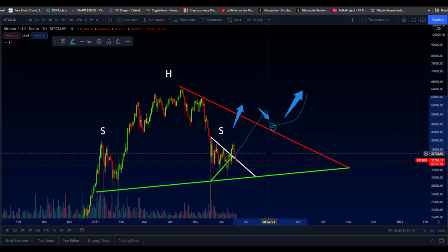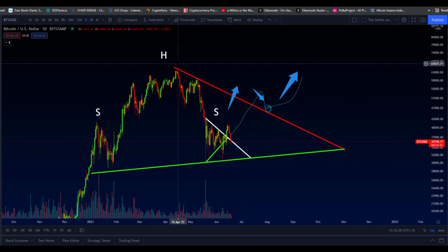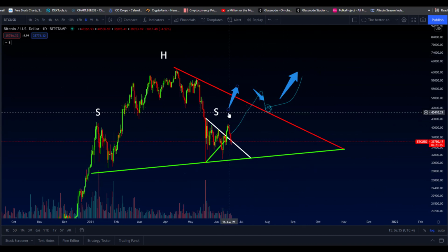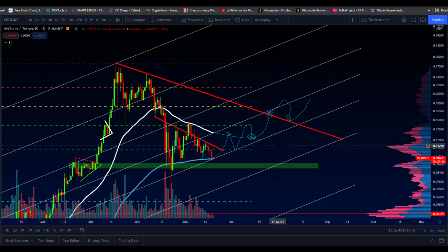So folks, to really summarize things here, if we make a lower low below 30,000, I think there's more evidence than not pointing towards a bear market. If we can get above this red trend line and hold above it, come back down and retest it, and start moving up, then I think we can enter price discovery and the bull market can continue. And again, Bitcoin is leading the market, so it's very important to understand what Bitcoin's doing if you want to understand what VeChain is doing.